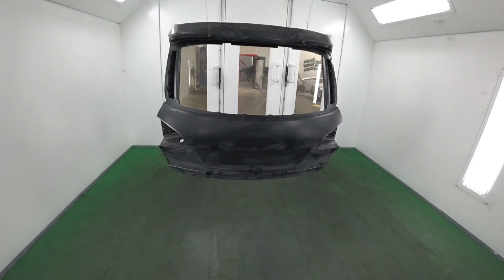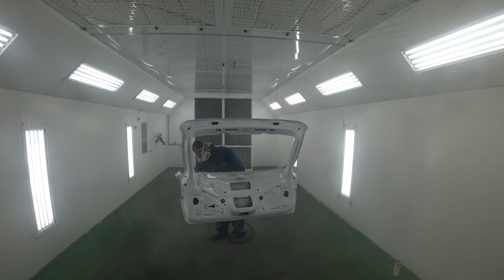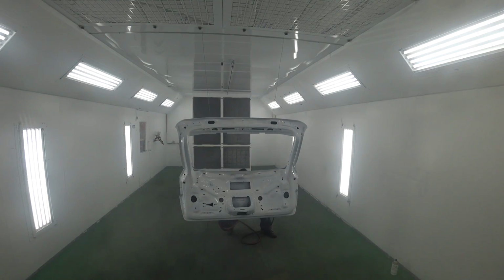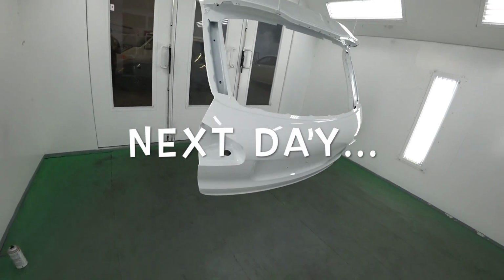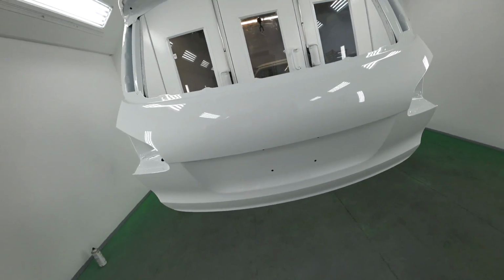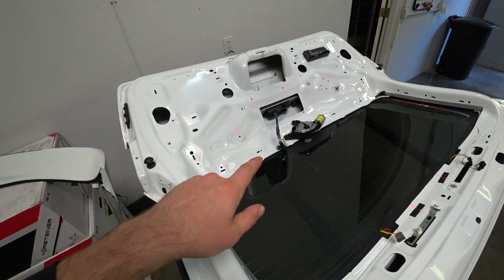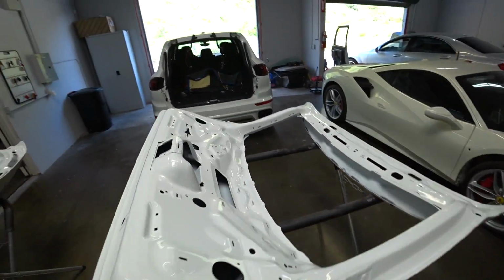Alright, we got the tailgate in the spray booth. Alright, the tailgate is painted, ready to be installed. We'll get to work on it today. Came out clean. Alright, that's the new tailgate. That's the old one. We're going to transfer a few things to this one and start installing it.